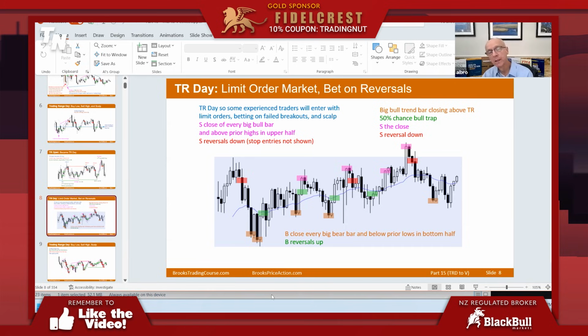In a trading range day, I'm much more likely to take a lot of limit order trades. And obviously, if it's near the low and reversing up, I'll buy with the stop for a scalp. If it's near the high and reversing down, especially the second signal, 1, 2, I'll sell with the stop. But beyond that, anytime the market does something bearish near the low, I'm going to buy at the market. If I see a big bear bar near the low, I'm going to buy the market on the close of that bar.